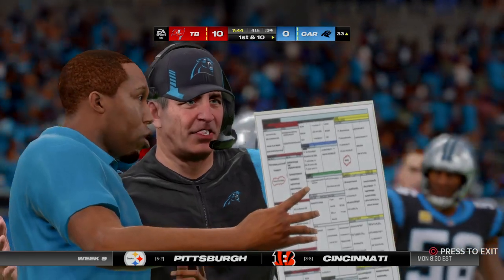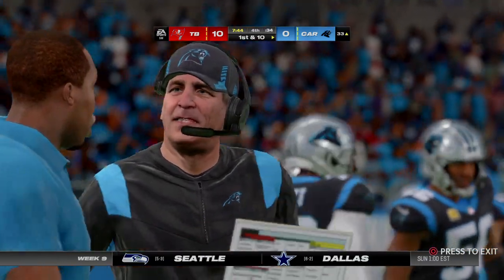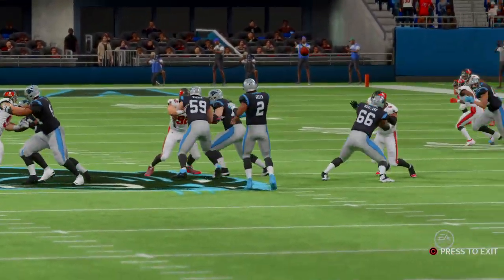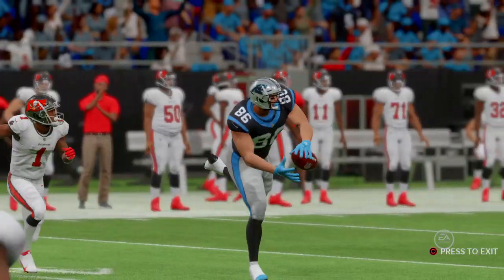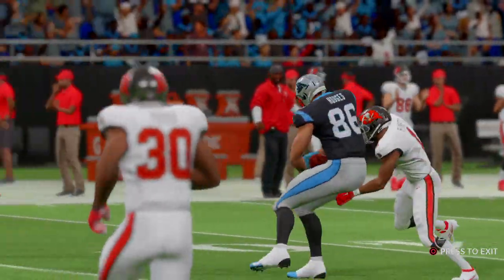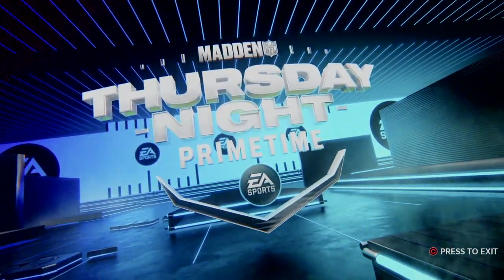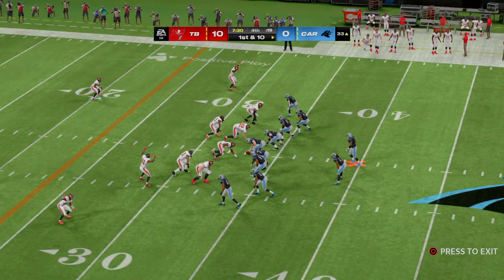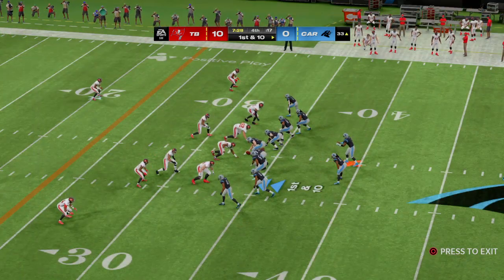Well, every drive from here out is definitely crucial and critical. They know that they need to get at least 3 here to get it back to a 1-score game. But I can't imagine that in their huddle that they're thinking at all about getting a field goal. They want to get into the end zone and then try and get the ball back again. So they'll come up 1st and 10 now from the 33.